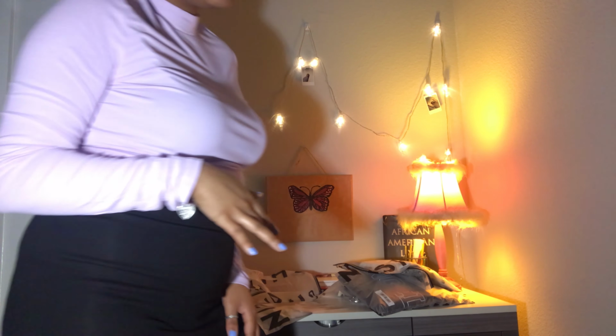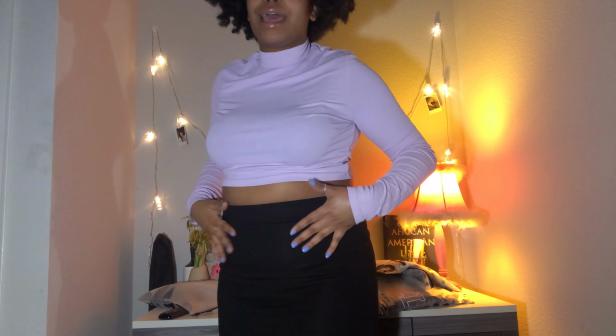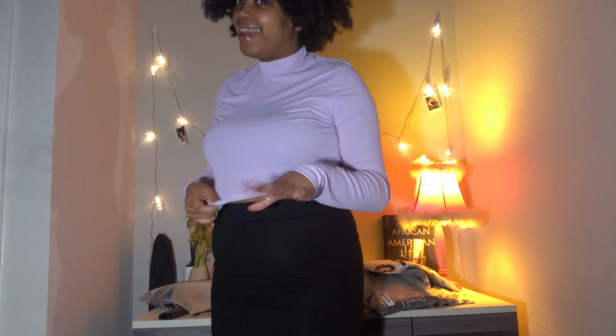Looking very cute. This is cute, this is hot. I love this, I love this. I would even wear this with a pair of sneakers and it'll be cute. I'm so excited for all the looks that I can do with this skirt. Oh my gosh, I've got to get some more colors now that I like how it fits. And this is no exaggeration, this is fresh out the package. Oh shoot, I'm talking and I'm taking off my clothes.